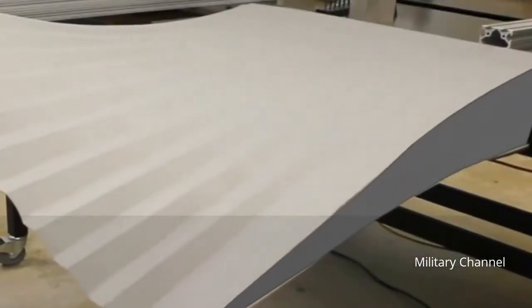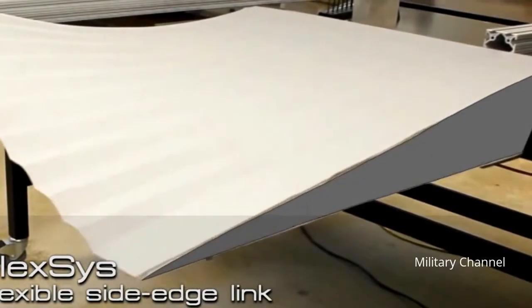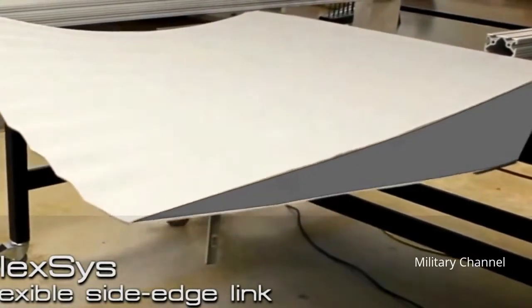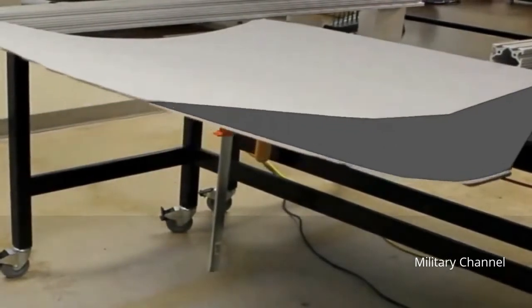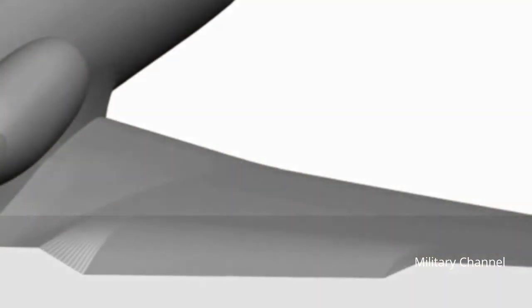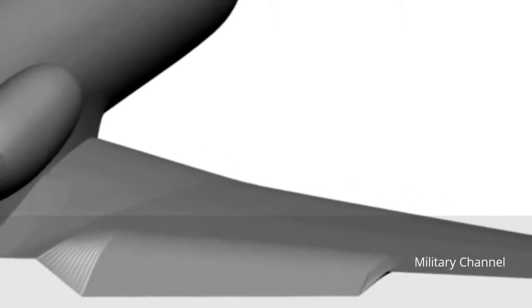The material they will be using was designed by a firm called Flexis. This system uses a highly reliable, elastic, deformable structure to morph from one position to another. This is the world's first functional, seamless, hinge-free wing, whose edges morph on demand to adapt to different flight conditions.